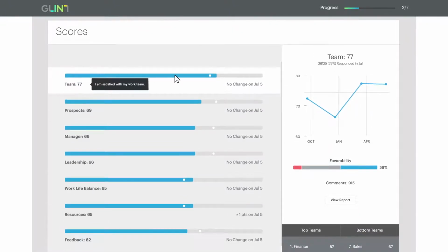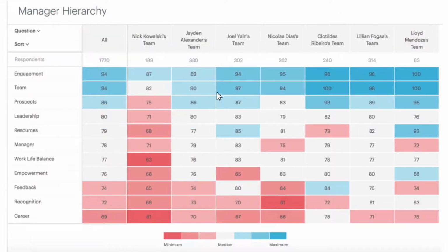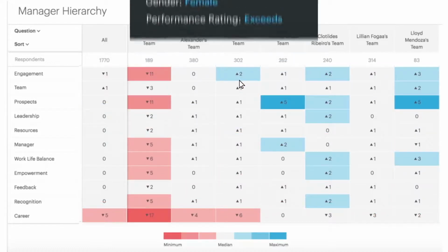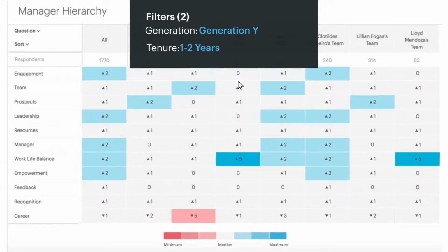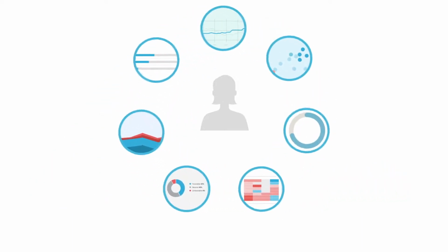You can view trends, benchmark comparisons, and breakdowns by engagement driver and team. You can also view strengths and weaknesses across engagement drivers with Glint heat maps. All Glint reports are configurable in real time, letting you compare results across any number of employee attributes. Because Glint is built around people, not surveys, you can view results across all your feedback programs to get a holistic understanding of the employee experience.